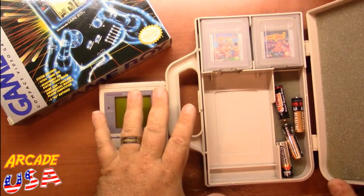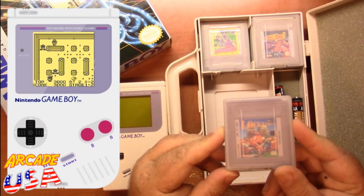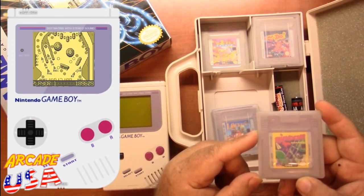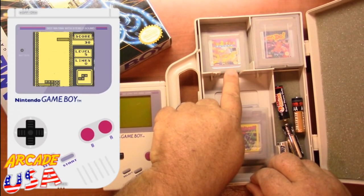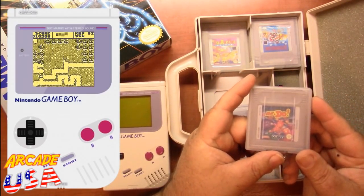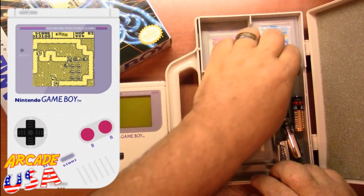Here are some of my favorite games I used to carry around with me. Lock and Chase. That is a really fun game on the Game Boy. And of course, Pinball Dreams, a really good pinball game that I really enjoy playing on the Game Boy. It's a lot of fun. Of course, we have Burger Time down there. Boy, good time. Mr. Do. This is a really great game on the Game Boy. Really love this one. I wish they would make a color version of this for the newer Game Boy. I wish they would have.